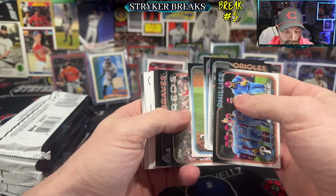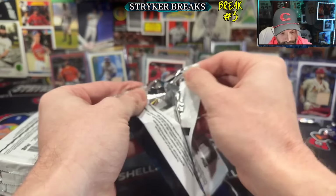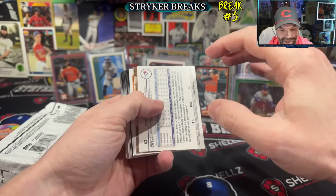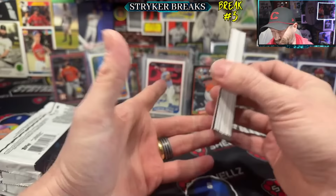Celebration of the Kid. Devers Rainbow. Gunner, yeah, I think Gunner's in series two probably, right? Or I don't know what. I don't think he's in this. They gotta save some people for series two. Another 350 cards, and then update. Another 350 cards, probably maybe 330 for update.